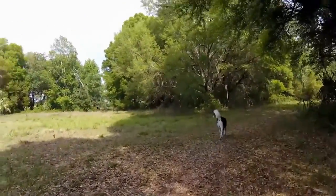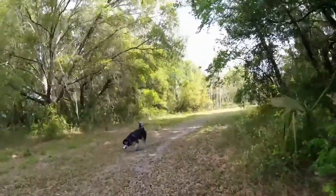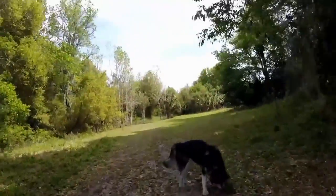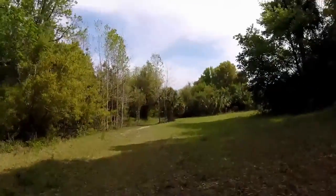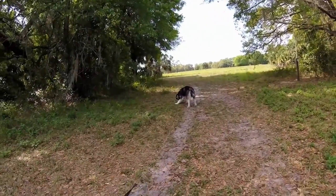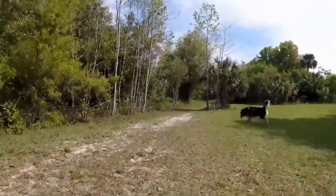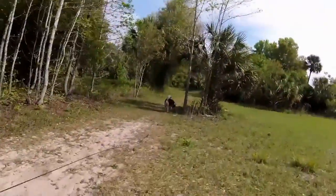Possibly. But we're not headed that direction. At least not yet. We're gonna pop our tickets around to it. Horse hoof prints. Well, horse prints anyway. And the horse is not too far ahead of us. And the trail. Hunting and fishing. Well.